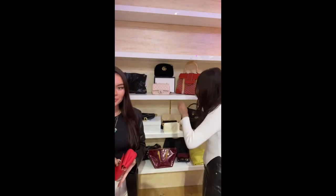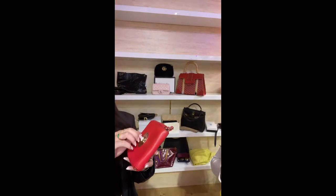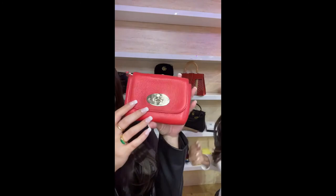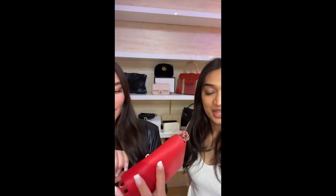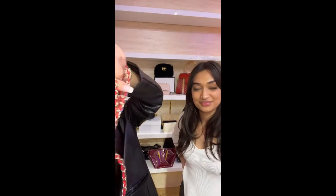I'm actually going to show, in the meanwhile, this red bag someone asked about. This is really, really cute, guys. But clearly, we're loving the red and gold bags tonight. We have a whole shelf. We have a trend. This is a little Mulberry. Yeah, we do have a whole shelf of red bags. So this is a cute little Mulberry bag.